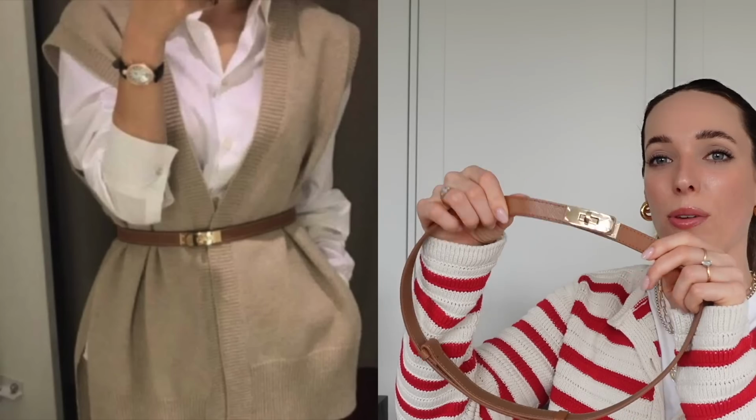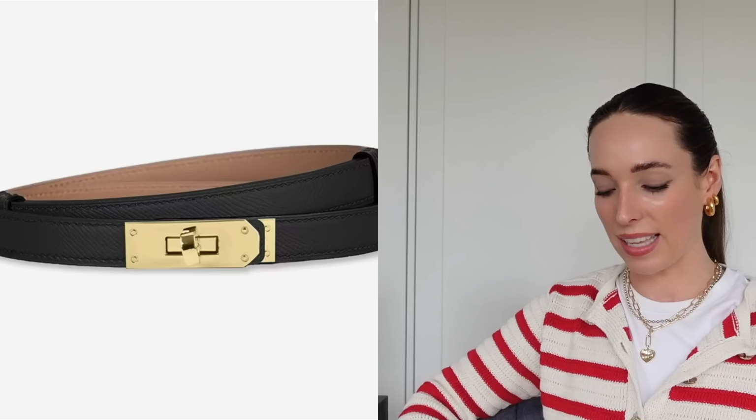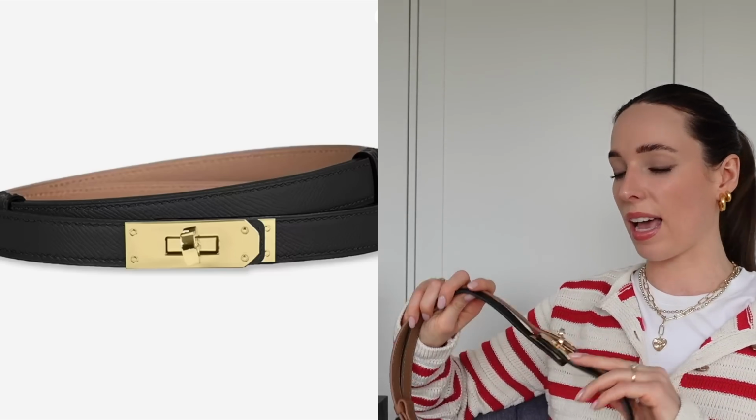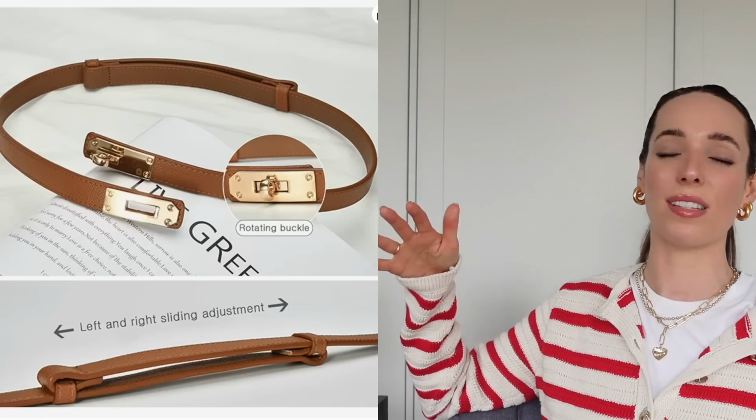Given that the Hermes Kelly belt retails for just upwards of 900 euro, I have found the most incredible version on Amazon, and it is this beautiful lock belt. It's very, very similar to the Hermes Kelly version. I've been wearing them a lot with jeans, with skirts, with little tailored shorts, and these come in at under the £20 mark. Sometimes the price on Amazon fluctuates, but I think I got one of these for £18. The other one I got for maybe 21.